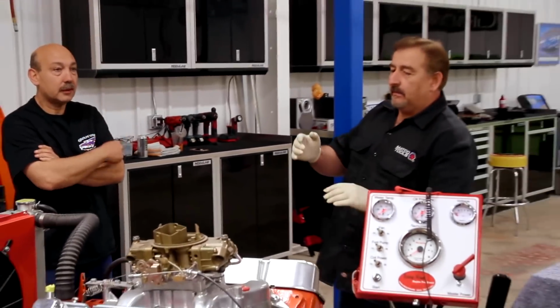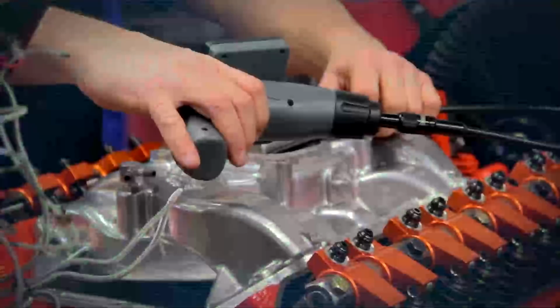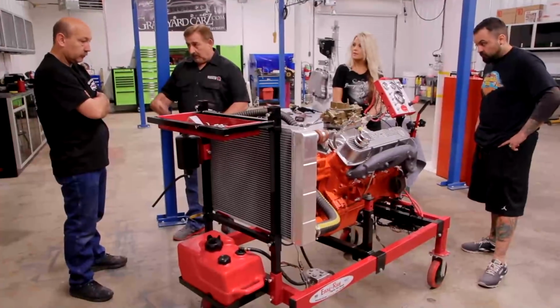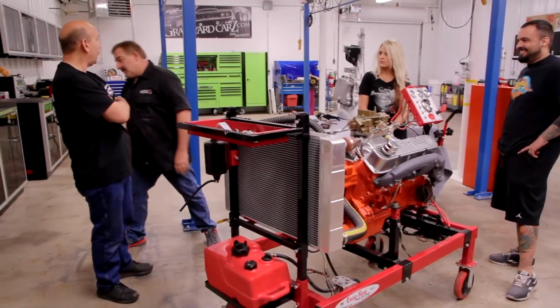Royal knows because he was here before that we actually ran this engine on the engine run stand when Mark's friend was down. You still remember that, right? Well, yeah. Why wouldn't I?